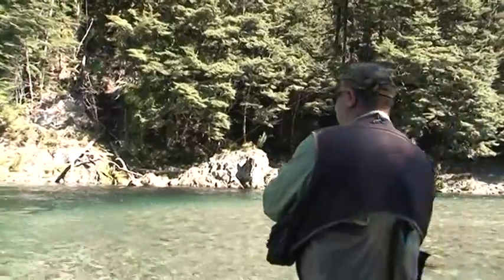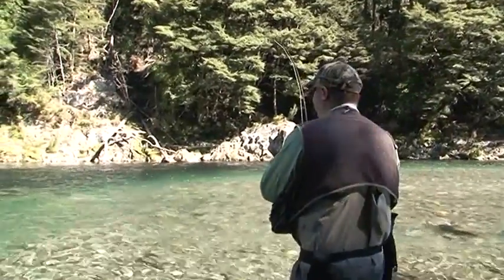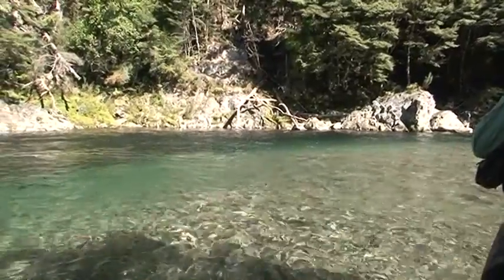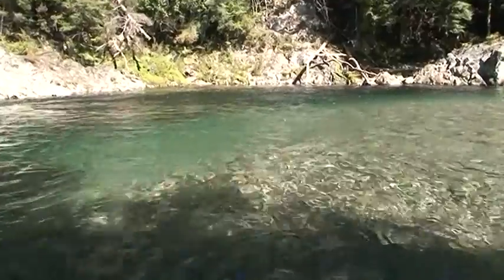What sort of fish do you think this time, Mike? Brown trout, mate. Big brownie. Brown this time. Nice brown trout. Very big brown trout. So let's back off here because this was a big fish.